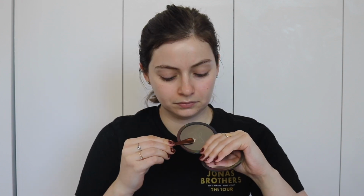Let's do another look using the Shop My Stash this week, starting with the same primer, that Rare Beauty primer. And then just as before, I am taking a bit of the Danessa Myricks Shimmy Skin Balm, putting it onto a palette, and then just saturating the brush with it.